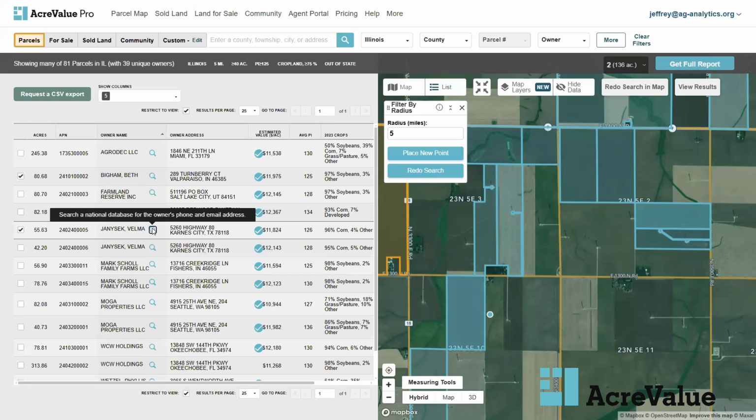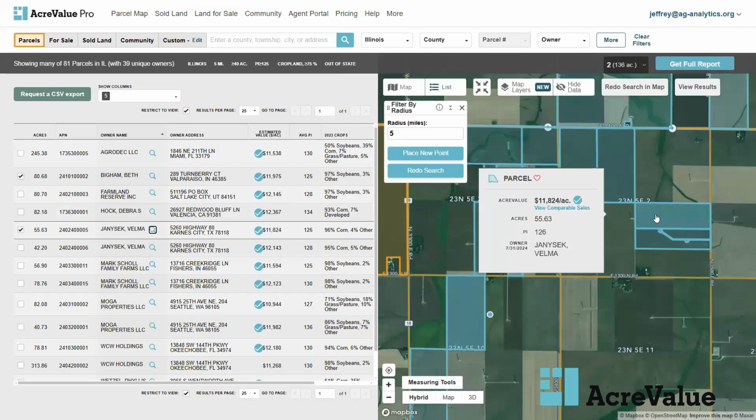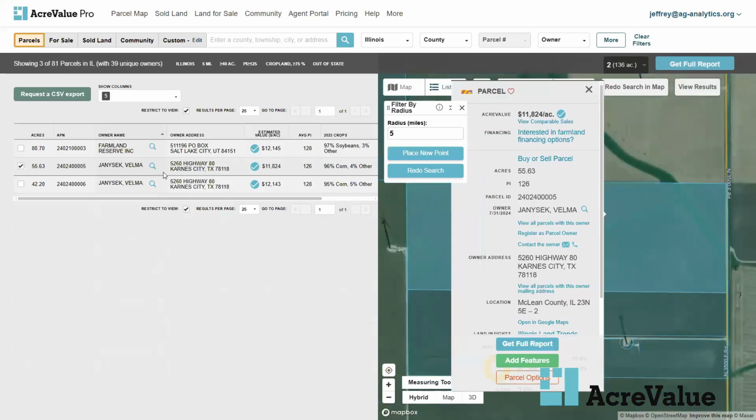Once you run the search, what you'll be able to see is if there are any phone numbers, emails, etc. for that particular landowner. We'll return as much as we can find in order to give you the best shot at getting in touch with the landowner. To do so, all you'll want to do is either select the property on the map or find the property within the list view on the left-hand side here, and then search for this blue magnifying glass icon right next to the owner's name. That's going to allow you to search a national database for the owner's name, as well as phone numbers and email addresses. That way you can get in touch with that landowner as easily as possible.